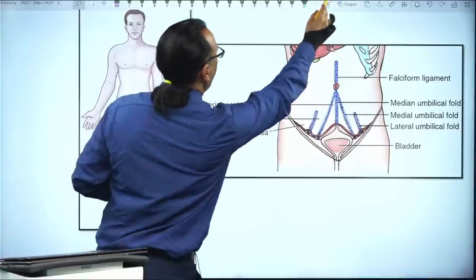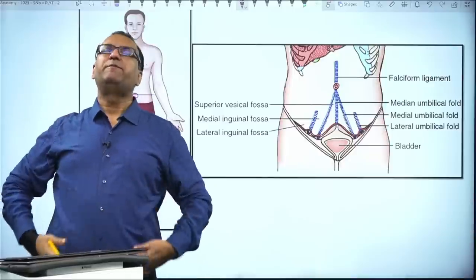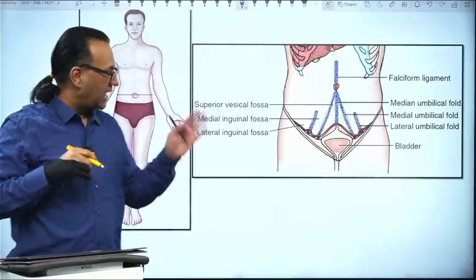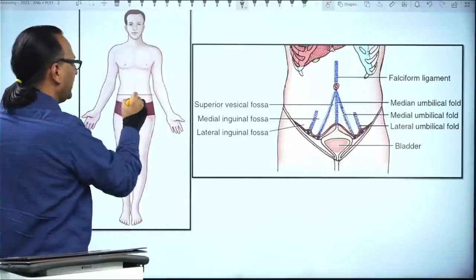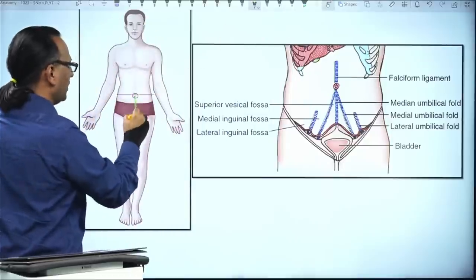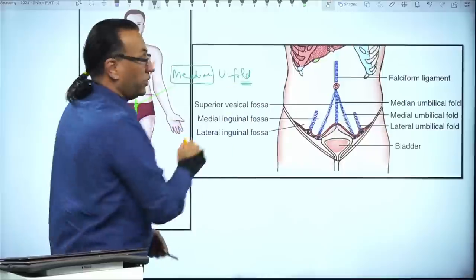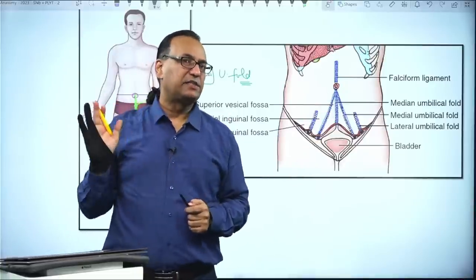So basically, we are looking at the lower abdominal wall. This is the umbilicus, and below the umbilicus, you'll have some peritoneum, and that peritoneum will cover some structures forming peritoneal folds. And peritoneal folds are different than the ligaments which we will be talking about. So what about the peritoneal folds? You will see in the midline there is a peritoneal fold, and that peritoneal fold which is in the midline is called the median, because it is in the midline, median umbilical fold. Now be careful, median umbilical fold is different and median umbilical ligament is different.